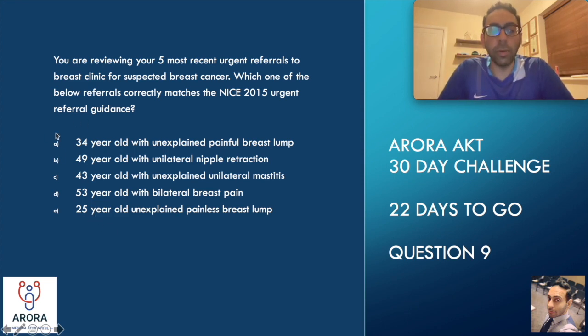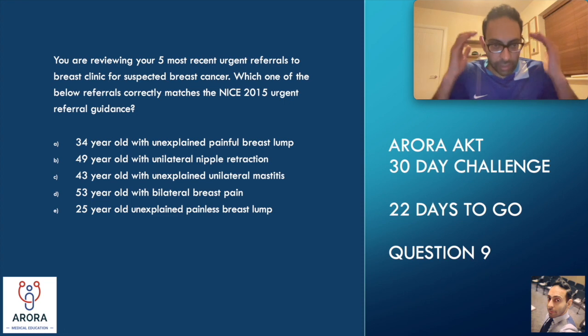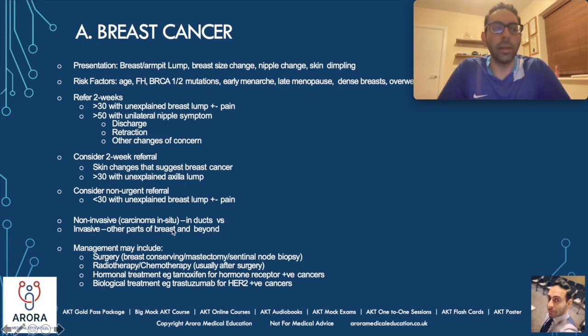So hopefully you can see now why A is the answer that stands out here, even though on first glance, and we talk a lot about how our brain makes decisions very quickly, even on first glance, you'd probably think B is a higher risk, or even E because of the painless. But when you break it all down and you see beyond those initial gut reactions that kind of throw themselves at you, then you realize that A is the one that fits the guidelines.